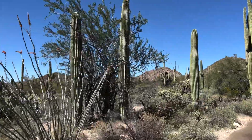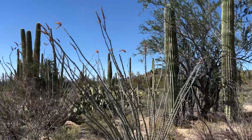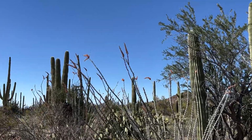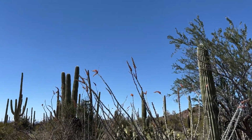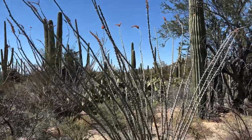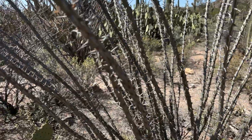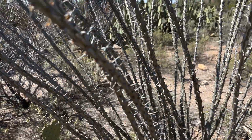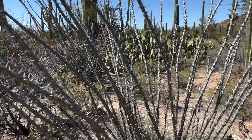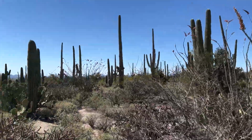I like these. This cactus here is starting to bloom. We've seen some of these had orange flowers on top when they bloom. They have some very intimidating thorns on them though. Would not want to run into that. Oh yeah, there's one back there.